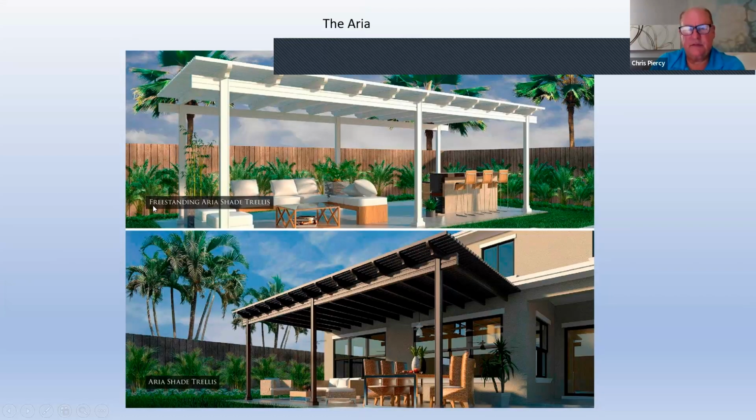And this is the least expensive option called the Aria. And it is what we call a shade trellis. These are aluminum tubes that are running the width of this unit. So there's gaps between each one of these tubes. So certainly going to let rain water through and heat, going to reduce how much sun's coming through. So it does provide shade, but it's not going to be a weather tight system. Obviously this one costs less because there's no solid roof panel.